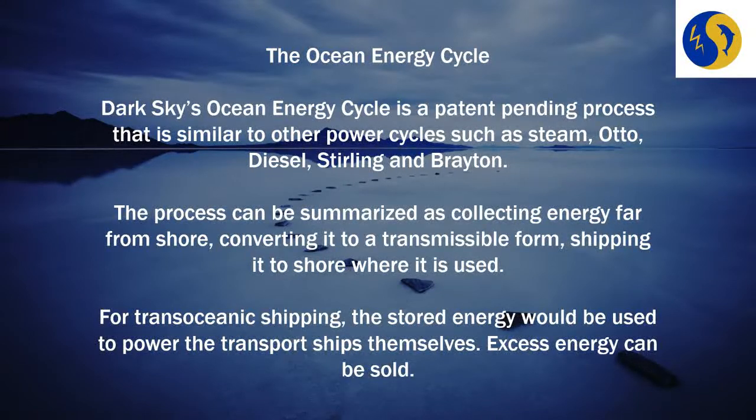If the ships doing the transportation have excess energy at the end of their delivery cycle, when they get to port, they can actually dump the energy they don't need and sell it on the market to power, you know, stuff on land, power the grid.